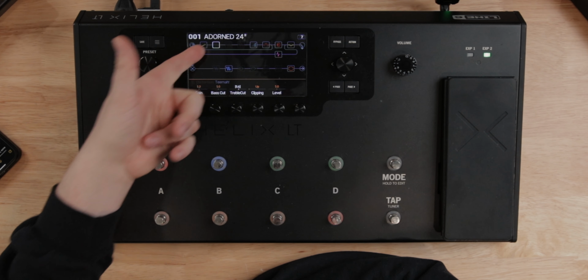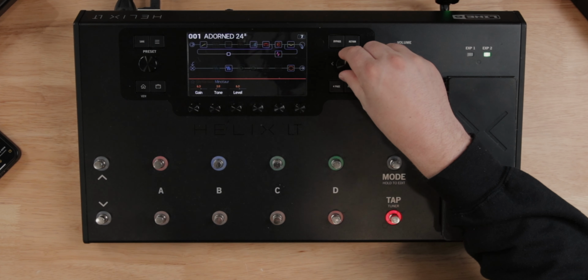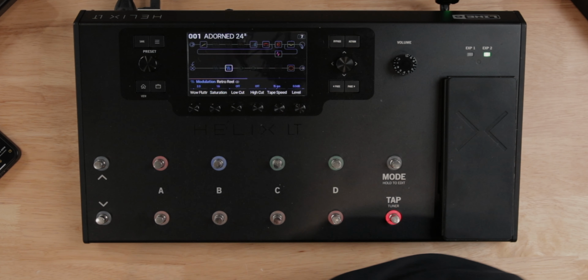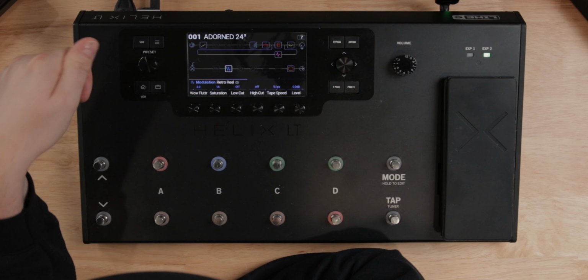I've been using this one. I named it the event I had to play the other day. Going through here, let me show you something that I've been doing that I really love. I've been adding a modulation effect called the Retro Reel to add some of that warmth. I used to use it for other things, and I still would, kind of like a vibey sound, adding a lot of wow and flutter, which I love.